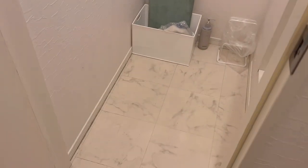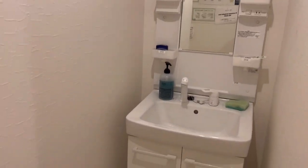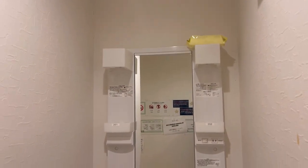Yes, this is what the bathroom looks like. I think it's not wide enough, but it's okay. Then we have an AC by the walkway. And here you can brush your teeth, or maybe you want to look at yourself in the mirror. Yes, a mini sink and a mirror.